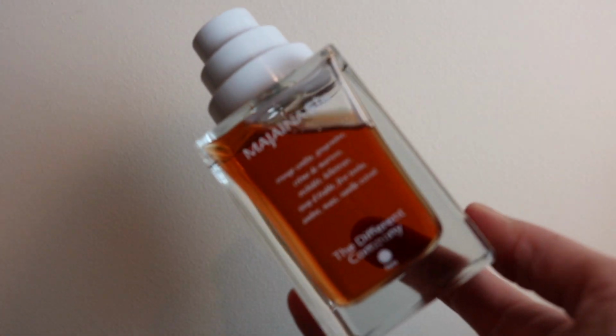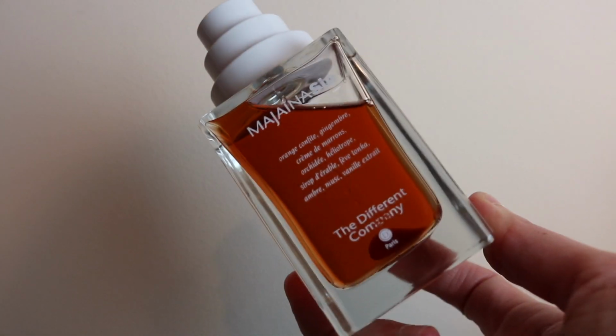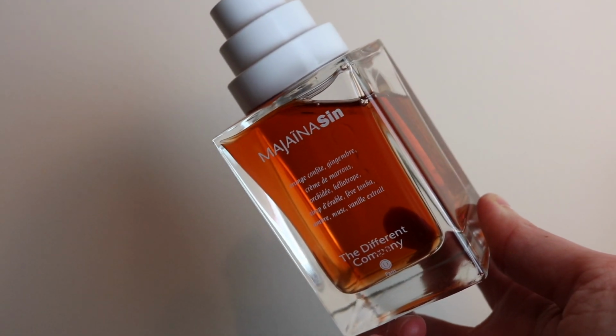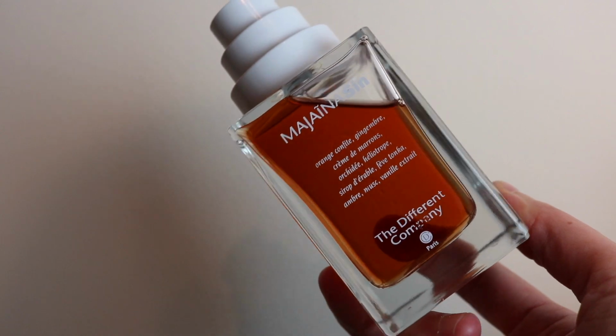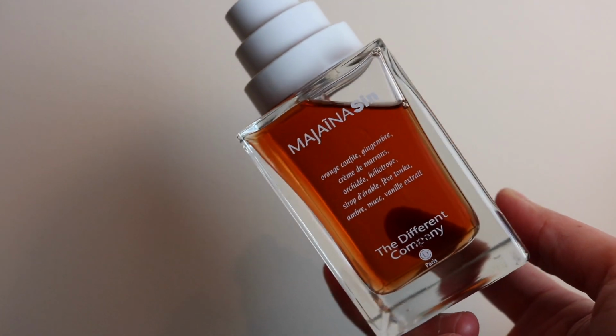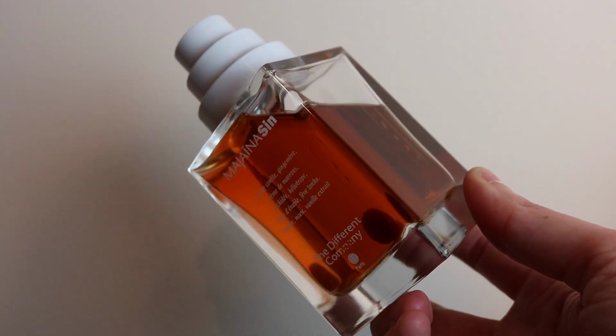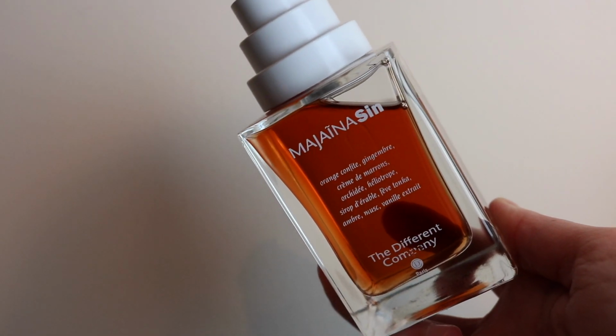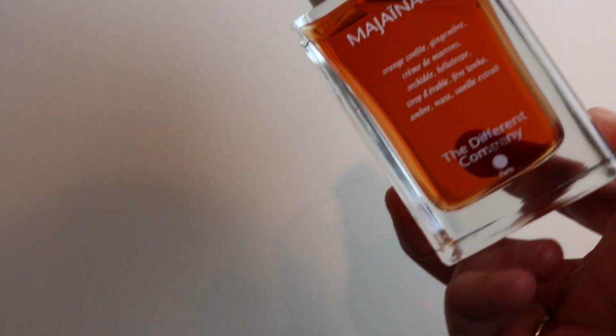Okay, and then next I popped this one in there because this is the only fragrance that I own from the different company. This is Magina Sin. I just picked this one up in a swap. And yeah, I'm so happy to have it in my collection. So anyways, that is Magina Sin.